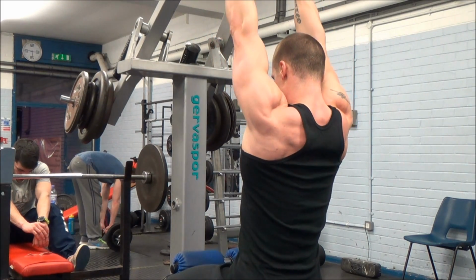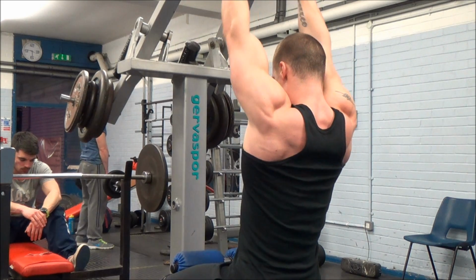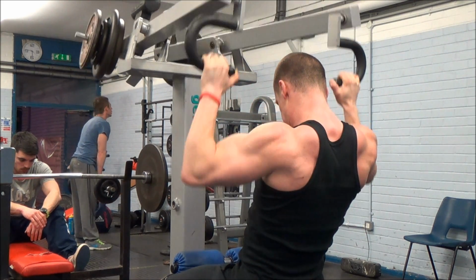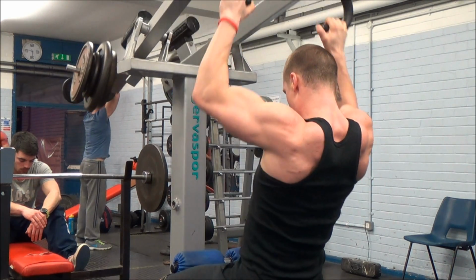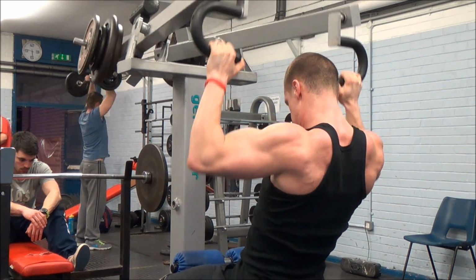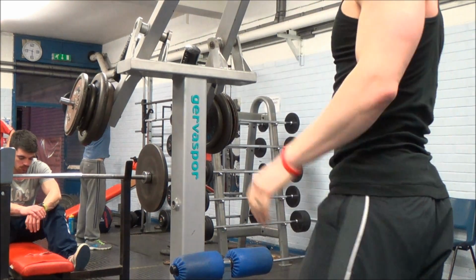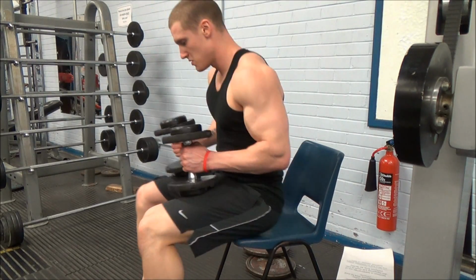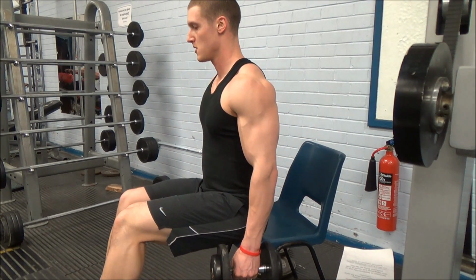I did 3 sets of, again, about 12 reps of these, and again I was trying to be strict. I was trying to pull from my elbows, and try and hit my lats, because I feel like sometimes I don't always hit them as much as I should. And you can see there I was getting a decent amount of lat engagement, so I was pleased with that. I don't do these that often, but I'll try and do them a little bit more. Like I said previously, I'm trying to rotate and do different accessory work all the time, so I keep it fresh.